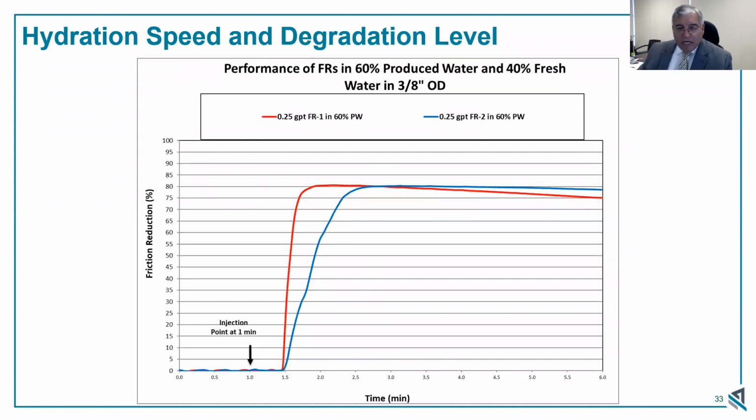The main point I want to make here when we're evaluating this is that you can see a very slow hydration portion here in the blue line. That really doesn't concern me just yet, simply because the polymer continued to give me friction reduction characteristics further down the road. Two things could have happened here. One, I may not have had the right surfactant package to allow this fluid to come out, or I may not have had enough shear in my flow loop to help it come out.